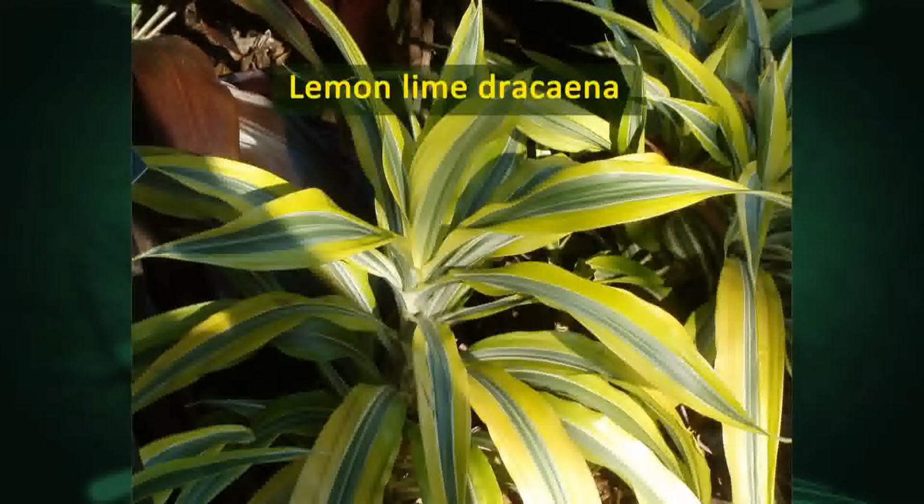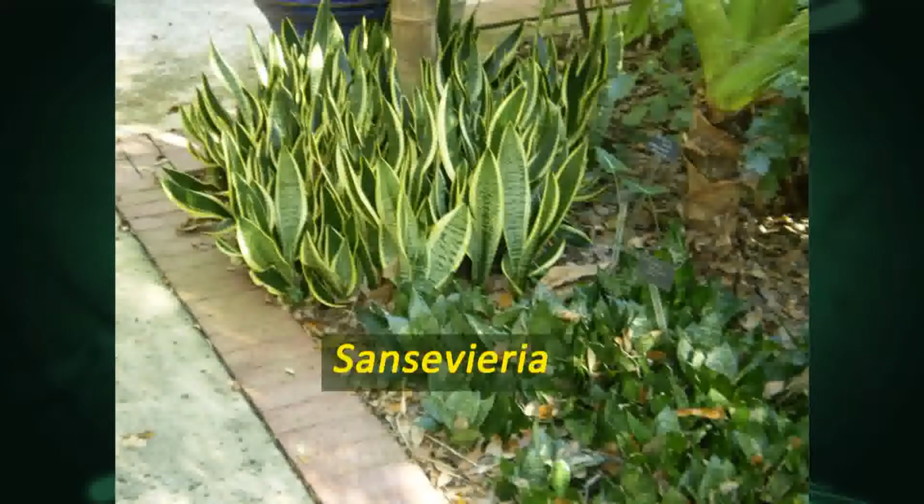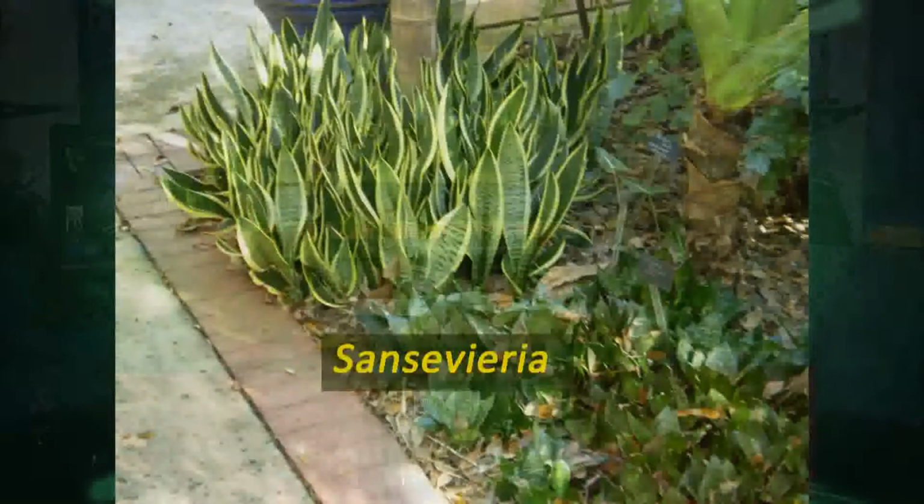Lemon lime Dracaena, I've got that at home. Right. Here it is out in the landscape. And then lastly, the Sansevieria, the mother-in-law's tongue, but growing as a ground cover in landscapes there.